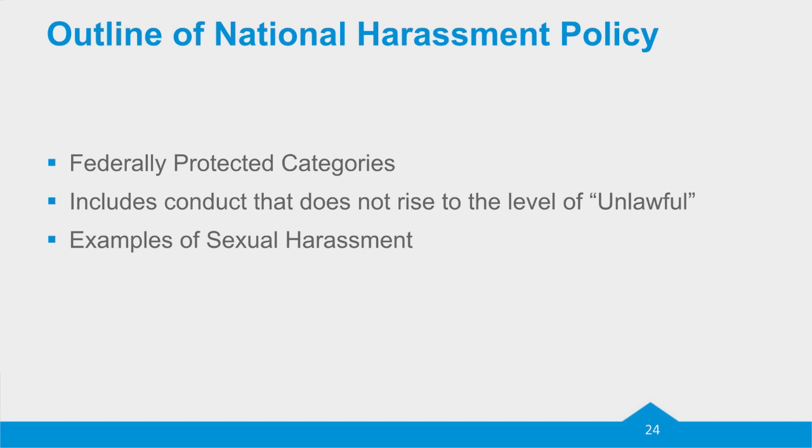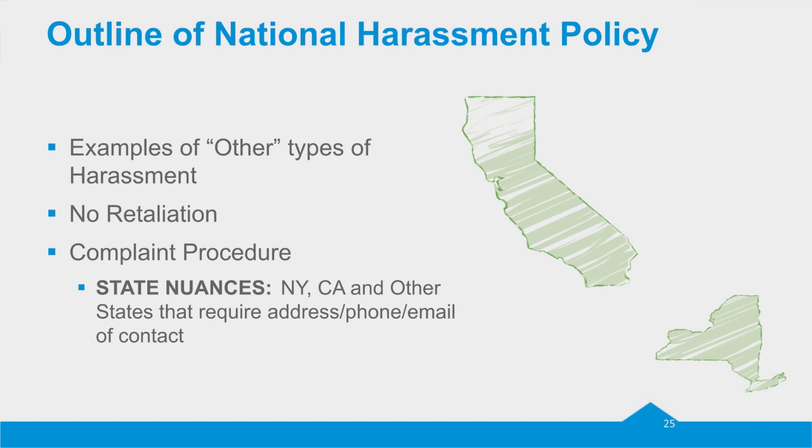And you also want to include examples of sexual harassment. It's really helpful to illustrate the type of conduct that the policy is designed to prohibit. So provide examples of what physical harassment is, verbal harassment, nonverbal harassment, those sorts of things. We'll also want to include other types of harassment. We're not just concerned about sexual harassment. Harassment can be based on any protected category, such as race or disability. We also want to include that retaliation is prohibited in every state. So we want to make sure we have an anti-retaliation section in any policy.